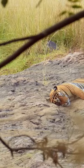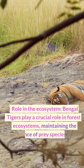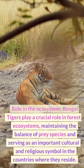Role in the ecosystem. Bengal tigers play a crucial role in forest ecosystems, maintaining the balance of prey species and serving as an important cultural and religious symbol in the countries where they reside.